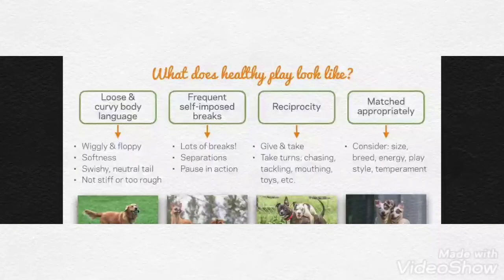So let's talk about healthy and appropriate play, what we want to see in daycare playgroups. Now, of course, you won't be able to break up every single thing because your eyes can't be on everyone constantly, but the important thing is to maintain a general, calm, relaxed environment.